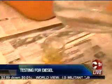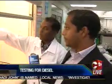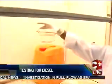So now if you were to take a whiff of that, you can actually probably pick up the diesel smell. Yeah, you can actually smell the strong sense of diesel. It was 2 to 3 drops or so. Right, that's less than 1 part per million or so. And you really can't see anything in there.